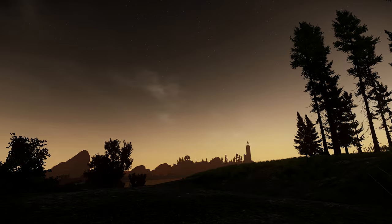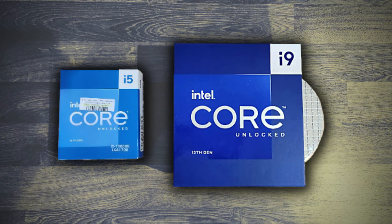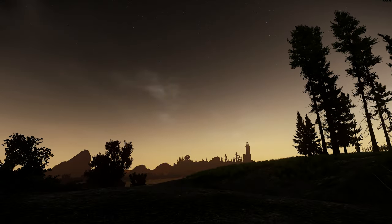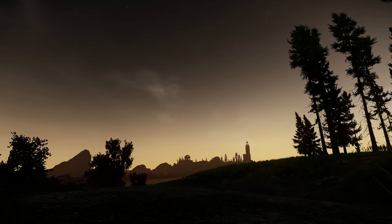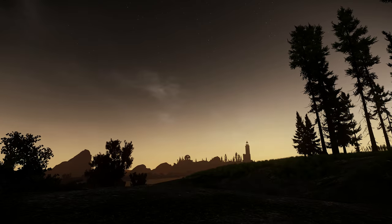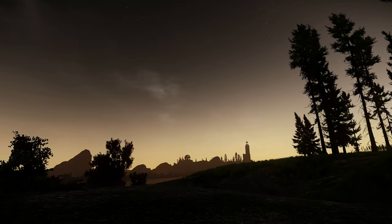Today I'm going to be comparing the i9-13900K versus the i5-13600K. I think the reason you're probably here is because there's a large price difference between these two chips. There's not a lot known about their gaming performance, and you want to see how they stack up against each other. So I'm not going to bore you with hardware stats or anything like that. You're probably already familiar with all of that.